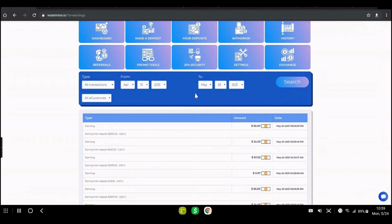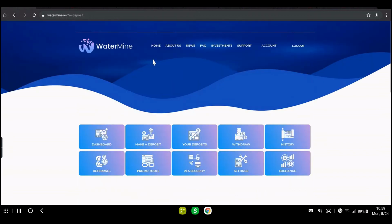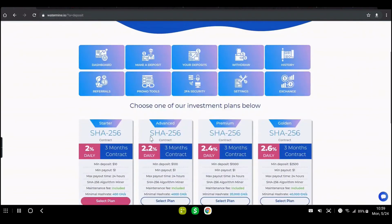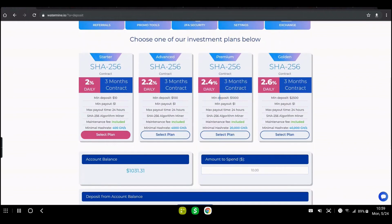I'm getting four deposits. For you guys, if you want to start, you're going to see all these tabs on your dashboard. You want to go to make a deposit. There are different packages. I talked about those different packages already in my previous video. So guys, again, go to my previous video so you can see where I talk about the different packages.